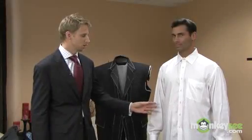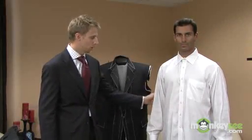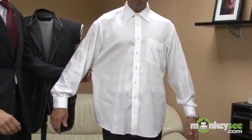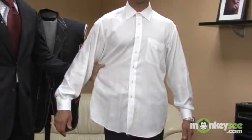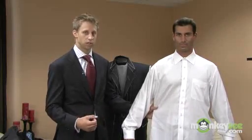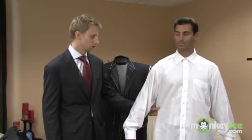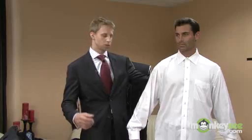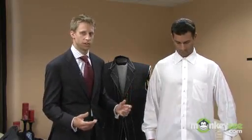Here we've got Bryce wearing a shirt bought off the rack that's a little too big in the waist. That's the first glaring issue I see. He's got all kinds of extra room, and if you were to tuck it in, there'd be all kinds of blousing and it would look fairly poor. What you want to do is take this to your local tailor, a quality tailor that works on clothes frequently, and have it adjusted. It's not something that costs a tremendous amount of money, probably around $20 to $25 per shirt.